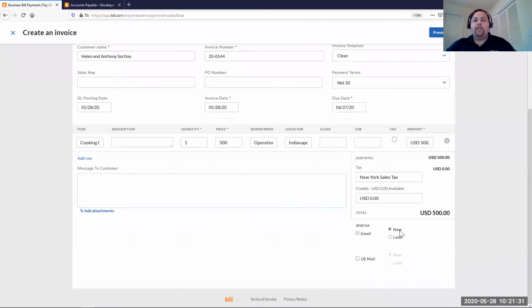Now, with Bill.com, we can choose to send the email right away, right now, or we can decide to send later. And this option is great, especially if you'd like to have a client review the invoices before we actually send them out. We do have a mailing option as well. There is an additional fee for mailing out invoices, but if you have a client that prefers to mail those out, we do have a service for that as well. In this case, I'll go ahead.